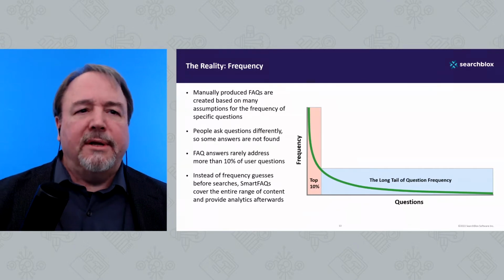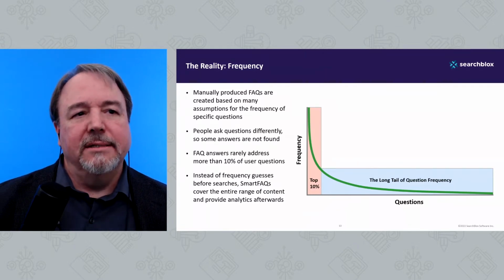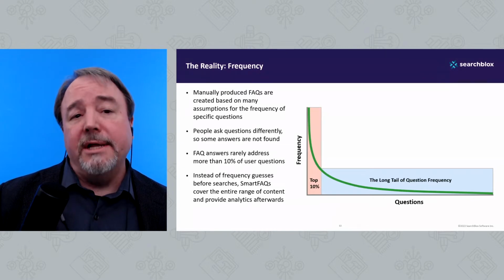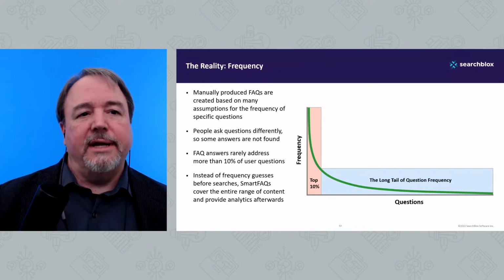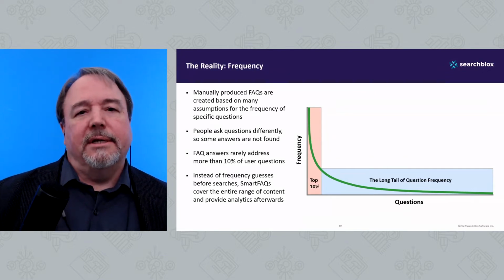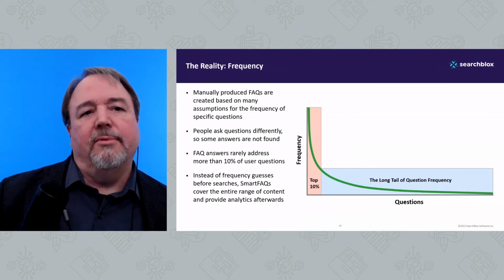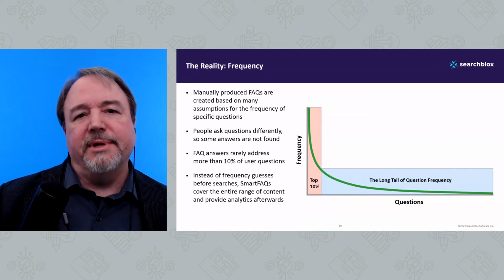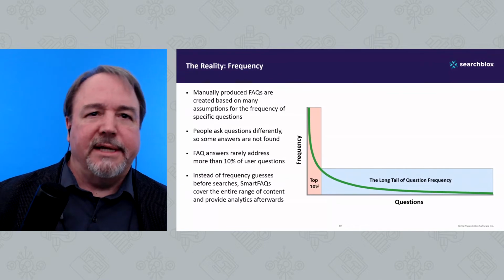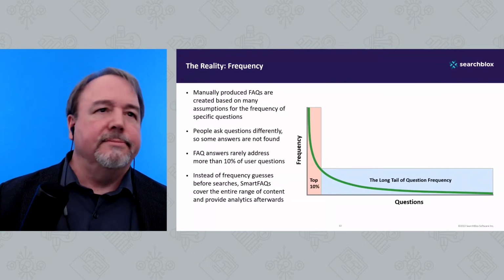So instead of frequency guesses before searches, smart FAQs cover the entire range of content and provide analytics afterwards. In other words, it's still called frequent, but we look at frequent as a measurement in a report after people use the system, rather than guessing before they use it.